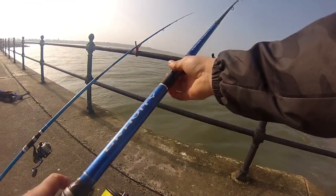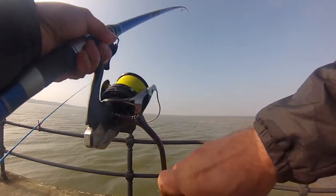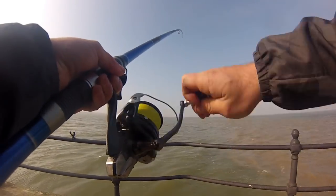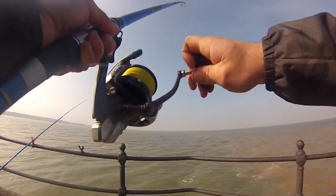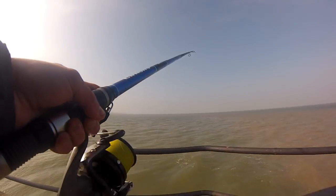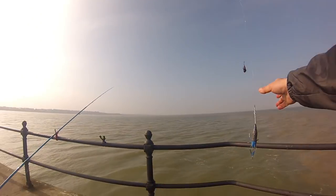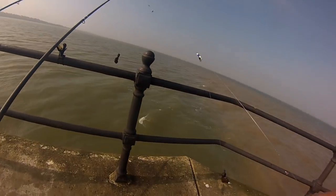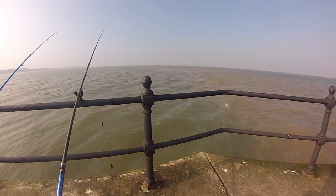Alright, let's check this 3 flapper, see if there's anything on there. I don't want to call it. No, no, there is, no, it's coming in. Always in the back of my mind, I'm hoping there might be a tiny little rockling or little whiting just to save a blank, but there is nothing on there. But the squid has gone on every single one. Unusual. I've been stripped of squid on every single worm bait. Let's get these old worms off.